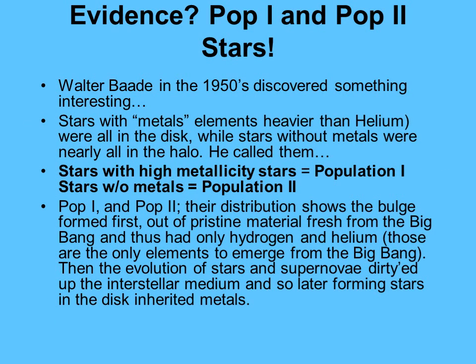So the evidence for the formation sequence of our galaxy comes from work done by Walter Baade in the 1950s. He discovered something really interesting. Stars with so-called metals, remember astronomers use this loose term metals to mean anything that's heavier than helium, were all in the disk. Those stars were called stars of population 1. Stars with high metallicity were called population 1. There were also stars he found that had no metals. Those he called population 2.